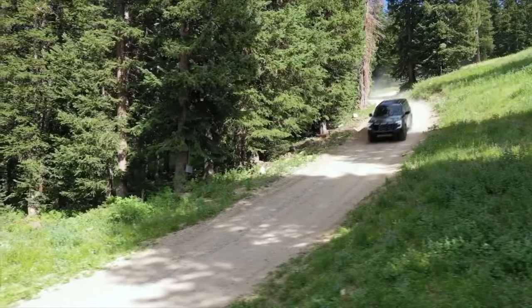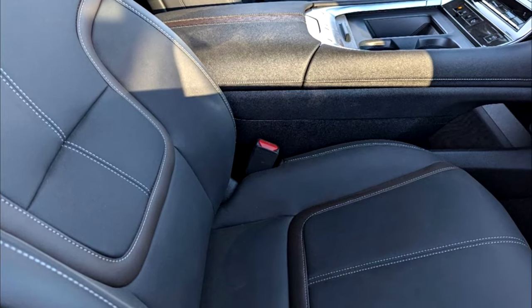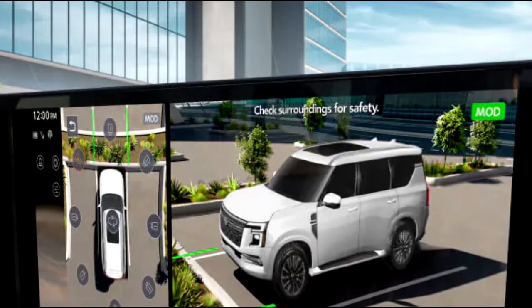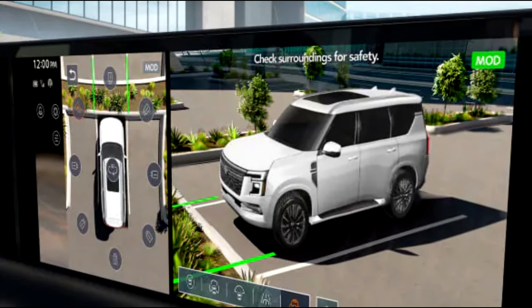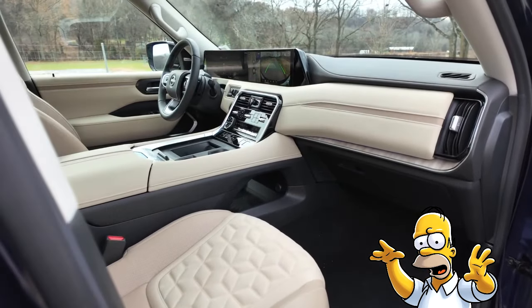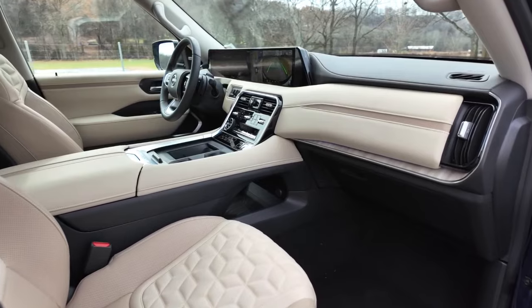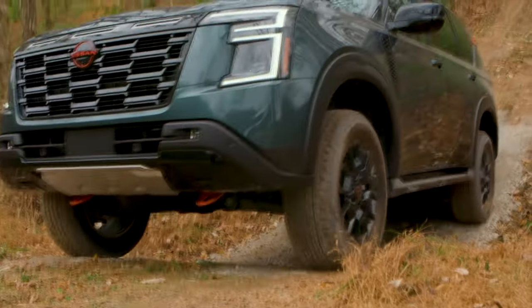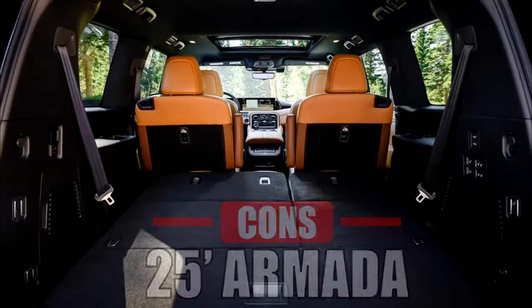Now, let's talk about the Armada. This thing gives you standard leather seats while the Sequoia starts with plain old fabric. Plus, it's got that fancy 3D around view monitor so you don't accidentally back into your neighbor's garbage cans again. And with more interior space and a crazy 9.9 inches of ground clearance, this thing is ready to roll over anything in its way.